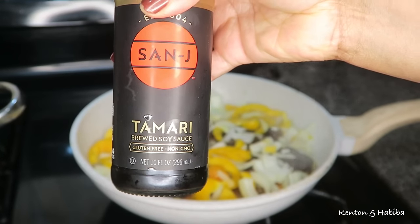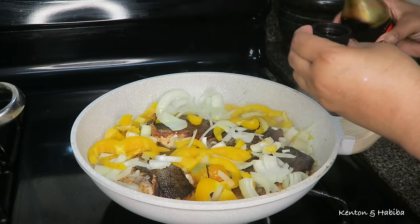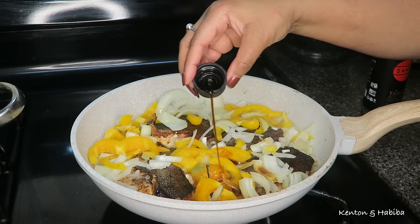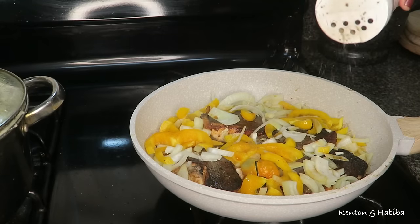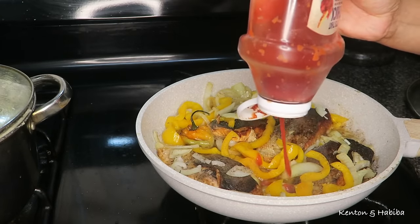Anyway, I'm using some soy sauce. This is tamari Japanese soy sauce, and it is gluten-free, okay? So if you buy the nice soy sauce, it comes gluten-free. But the regular stuff in the supermarket, the regular schmegular stuff, they add wheat.